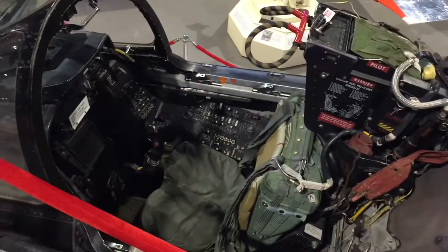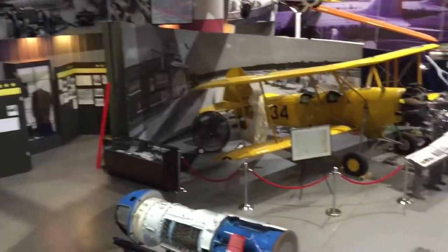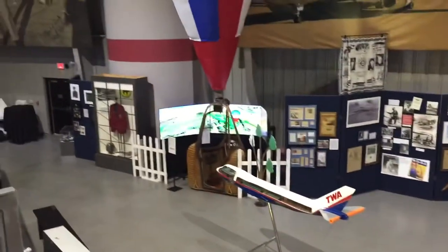The Tomcat was developed for the United States Navy's Naval Fighter Experimental Program after the collapse of a previous project. The F-14 was the first of the American Teen Series fighters, which were designed incorporating air combat experience against MiG fighters during the Vietnam War. Yeah, there's the twin tails.